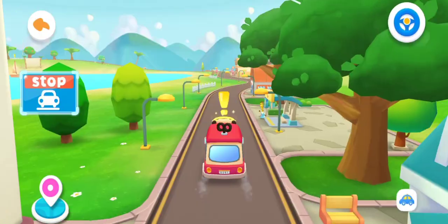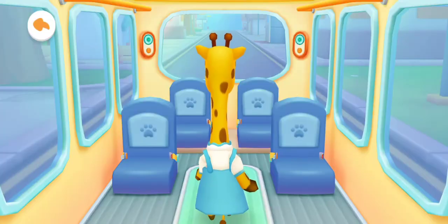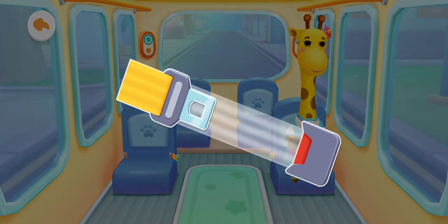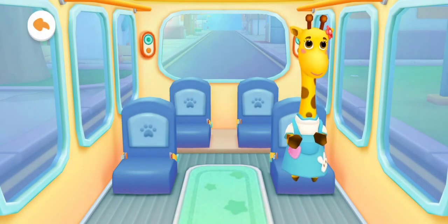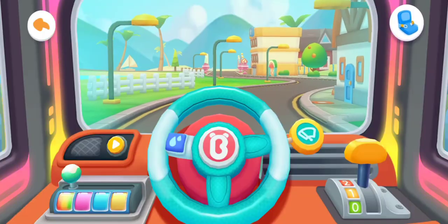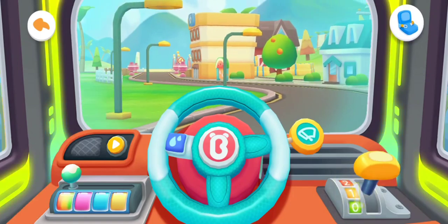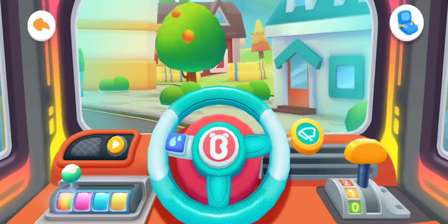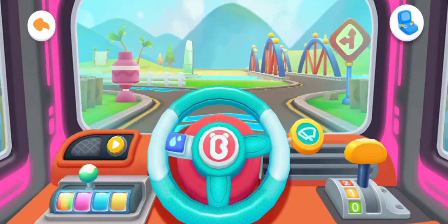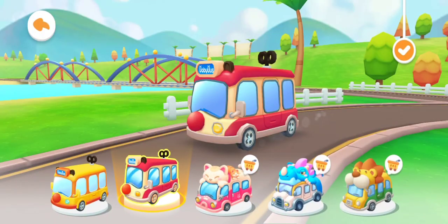Hello, baby bus. Hello, please get on the bus. Please choose a seat for me. Fasten your seatbelt. Thanks. The next stop is the supermarket. Let's go. Choose a school bus you like.